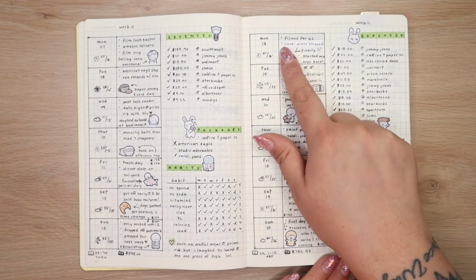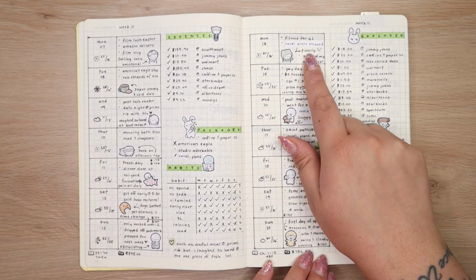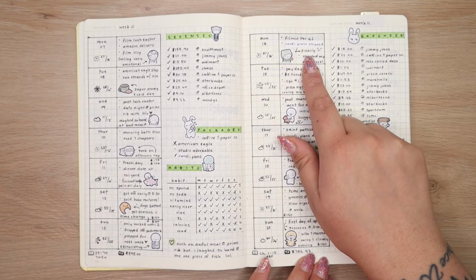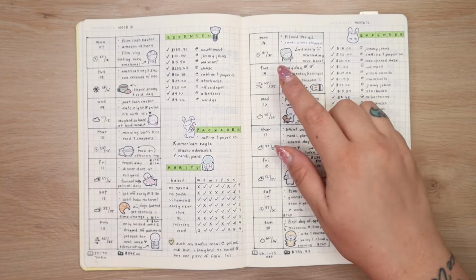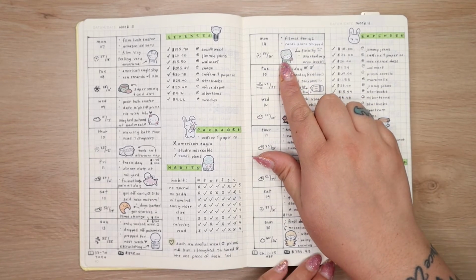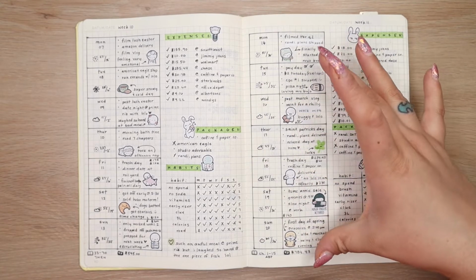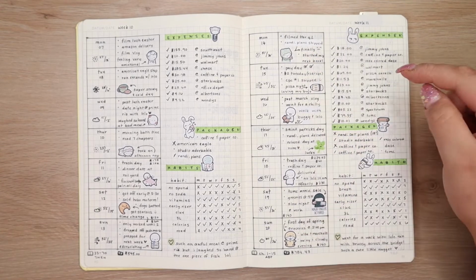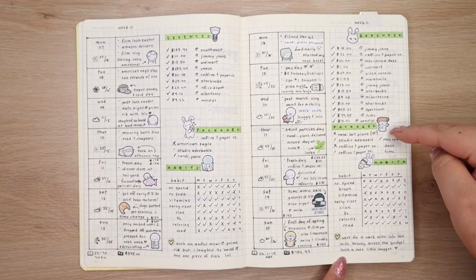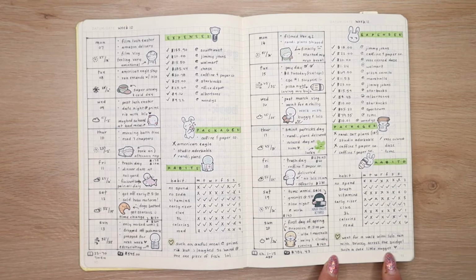And then I have a little box here to have little bullet points about the day, so fun things, cute things, not so good things, whatever was memorable about that particular day, and a sticker that corresponds with something regarding that information. And I've been loving this. This is just like daily highlights or lowlights. I also have a section for expenses tracker, package tracker, habit tracker, and then a fun weekly memory.